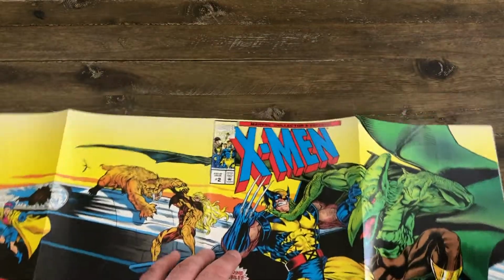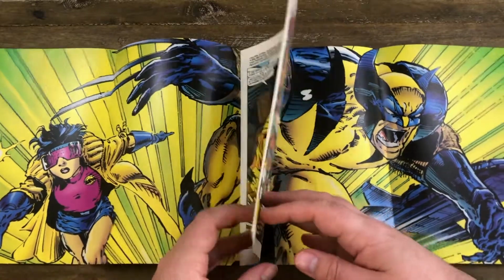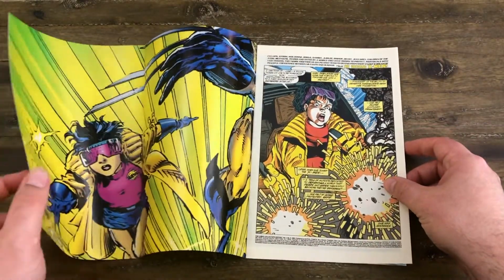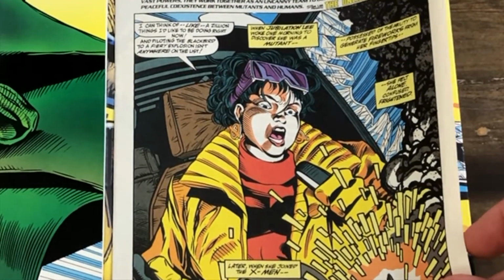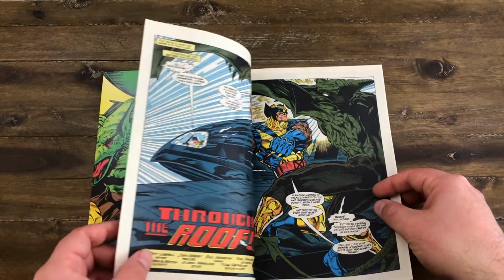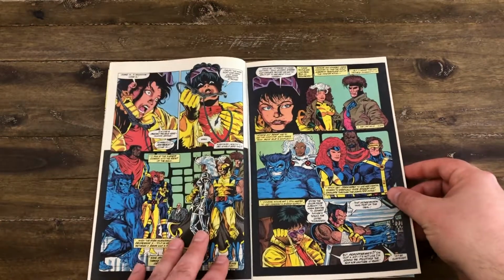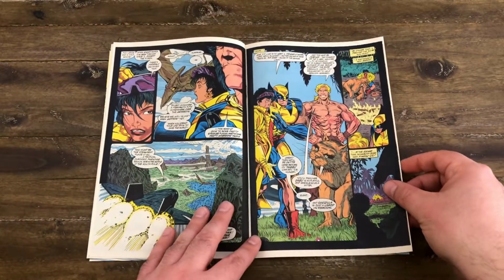And then the inside poster was Wolverine and Jubilee, of course. So that was pretty cool. Jubilee does look a bit chunky in the face there for some reason. But the writer is Scott Lobdell on this one, but the penciler changed to John Herbert. So not a bad little issue. All those classic Jim Lee costumes are in there.